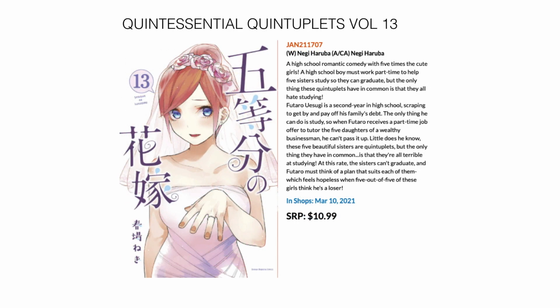Next, we have another fan favorite. This is The Quintessential Quintuplets. We're on Volume 13. This is in stores March 10th and goes for $10.99.